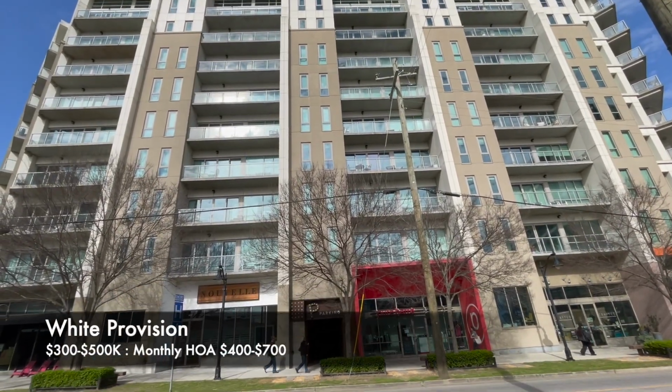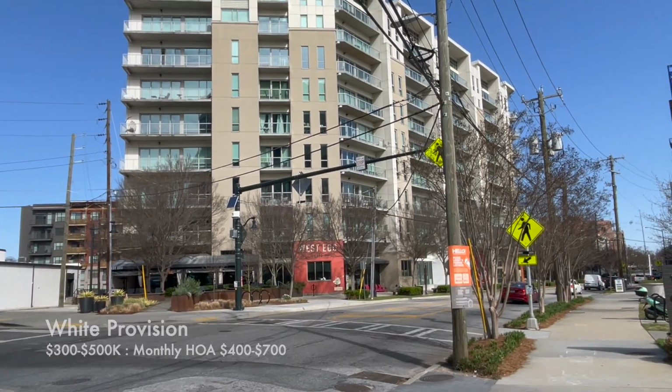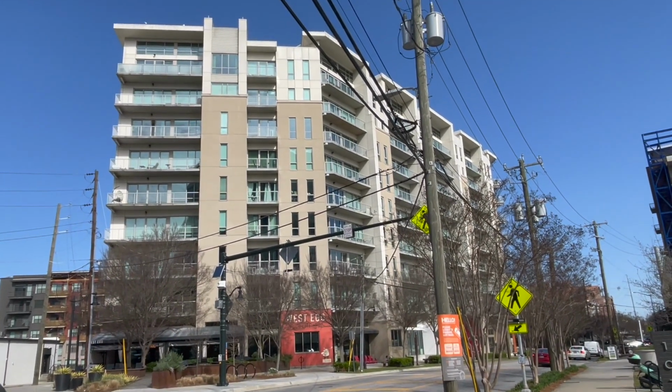One of the condo options is right here on the main drag of Howell Road. I'm standing right behind it. It's called White Provision. Prices for a 1-bedroom, 1-bath start around the low 300s. If you want a 2-bedroom, 2-bath, they're kind of in the mid 400s, and the HOA fees range anywhere from the $400 to $700 per month mark. But you're really right in the middle of everything.